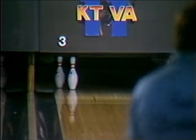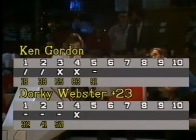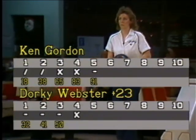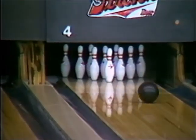Watch out. Ooh. Okay. Doesn't pick up the spare. Leaves two pins over on the left side. That's what's made Dorky so competitive in the tournaments. The guys that turn the ball over like that, one time it'll hook, next time it'll skid. Well, her ball goes fairly straight. They've made some errors. She needs to throw a strike right now.